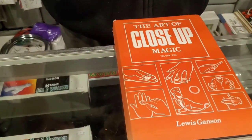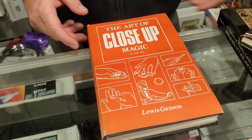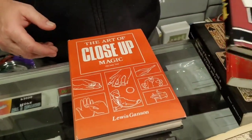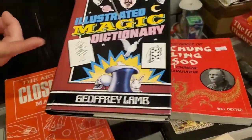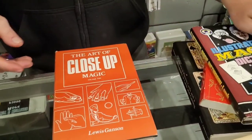And then this is the last book of the day, Lewis Ganson, who we just saw in the other book. Jeez. He's all over the place. Well, this book's got everything in it, everybody in it. That's what I'm saying. So you only need to buy that one book and nothing else. Yeah, $15. I mean, and then you got everything. Just kidding. Don't do that. It's not funny.